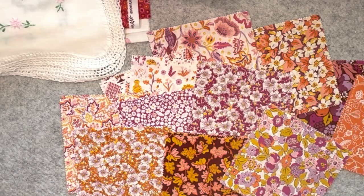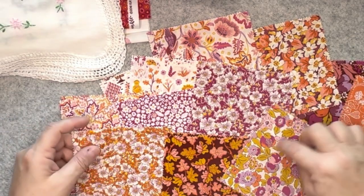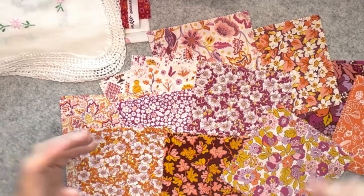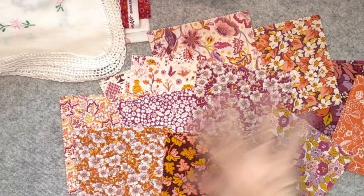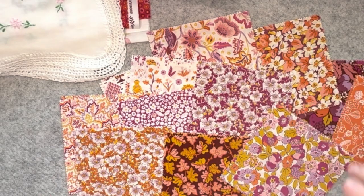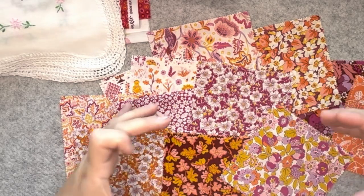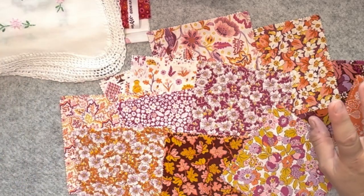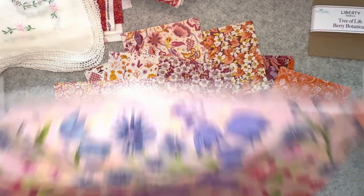Aren't those beautiful? So I'm already envisioning what I want to do with them. And as I said, I might cut out a bunch of leaves or flowers and then put them together, which is something I love doing. I have a lot of patterns that use that kind of thing. Then while I was at it, I got just a half yard of a couple of the most glorious fabrics. This one is Moda fabric. You guys, look at this.